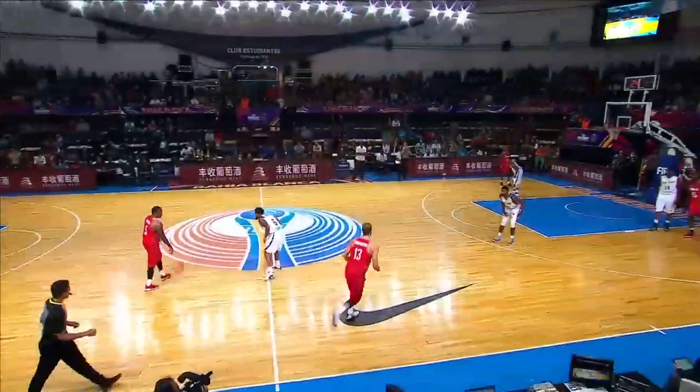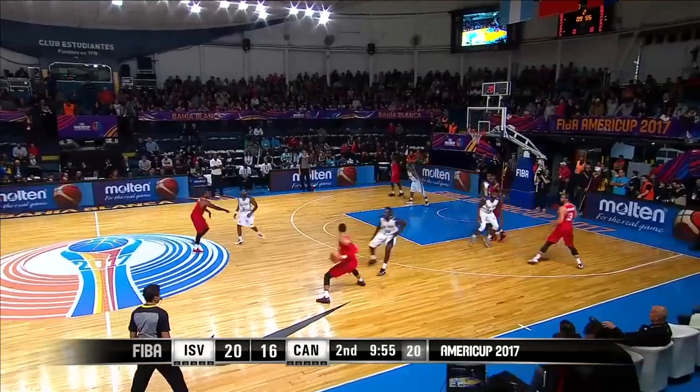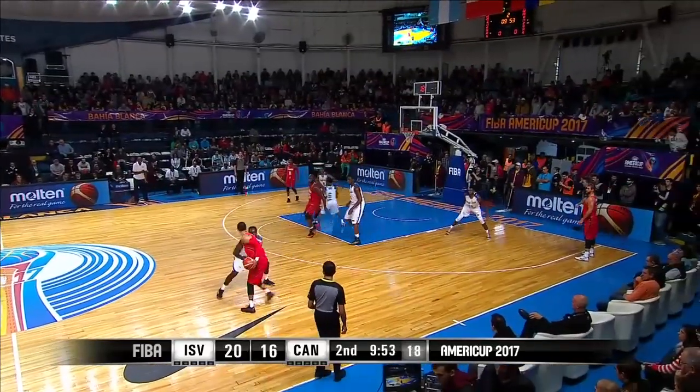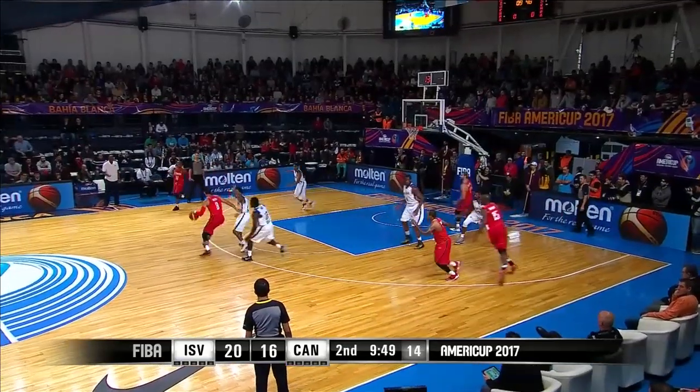Canada has been rotating its personnel from the very beginning, and some turnovers at the end of the first quarter by Virgin Islands gave Canada the opportunity to close the gap. And now we're ready for the second quarter, and the difference is 4 points, 20-16, Virgin Islands. Exactly, 20-16 the result, starting the second quarter here in the stadium of Valdo Casanova.